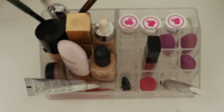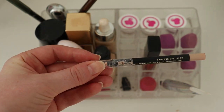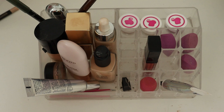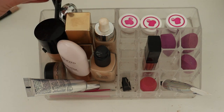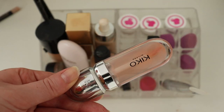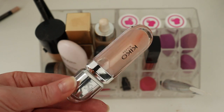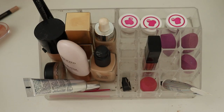And then for eyeliners, I've not included my nude Peaches and Cream eyeliner in a while, so I'm going to grab that one. And then I think that's kind of it for this. Actually, no, let's take this clear lip gloss. This will be quite handy, maybe a little bit over the top of that liquid lip. So let's pop that one in as well.